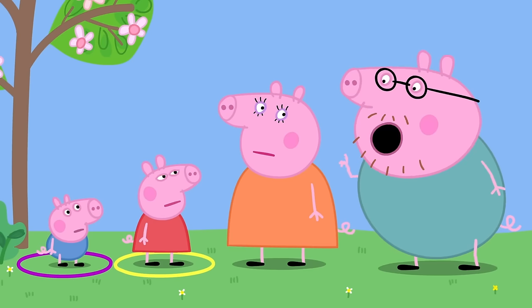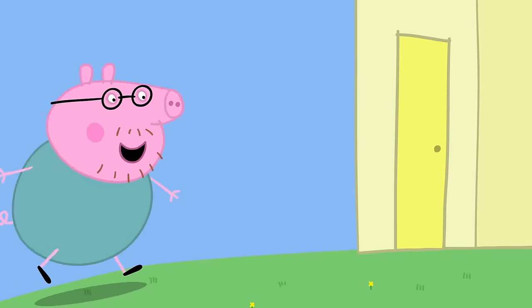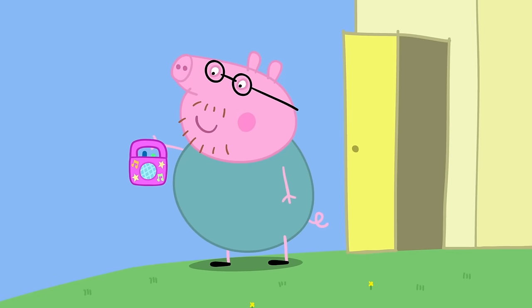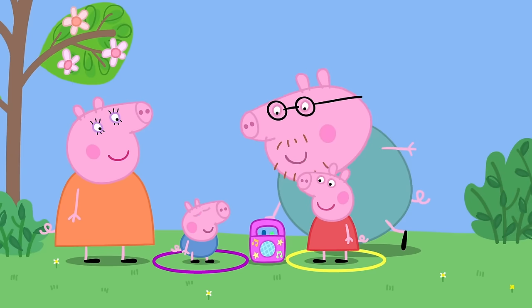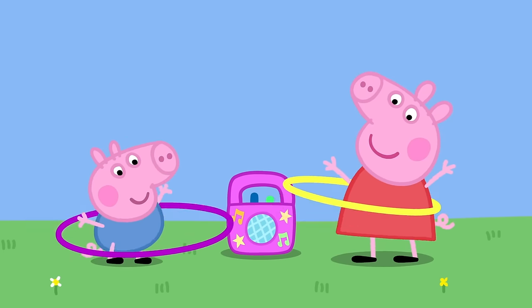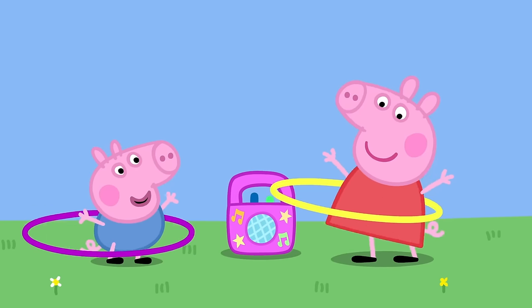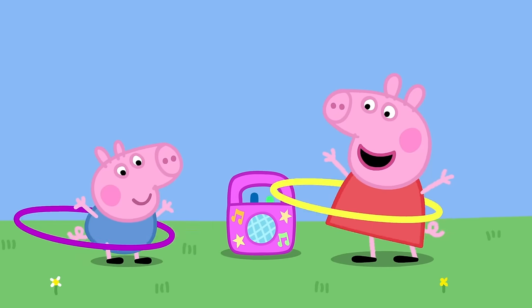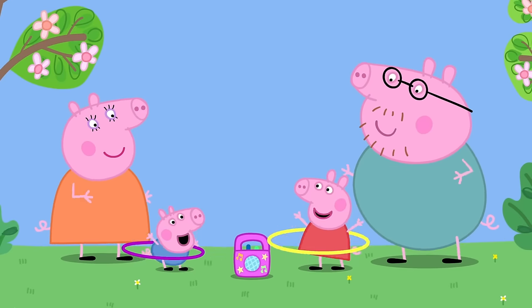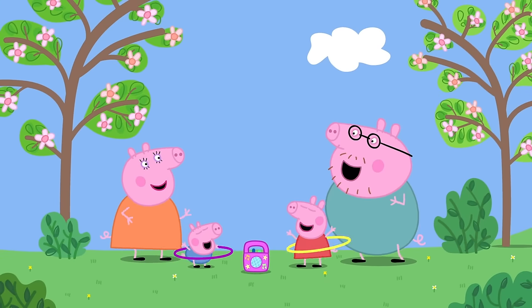I've got an idea. Hold on. Don't move. Where is Daddy going now? I think this will do it. You've got to spin. What you need is music to spin to. Ready, steady, go! Hooray! Peppa can spin her hoop. George can spin his hoop. We're doing it, George! You clever piggies! Peppa and George love spinning hoops. Everybody loves spinning hoops.